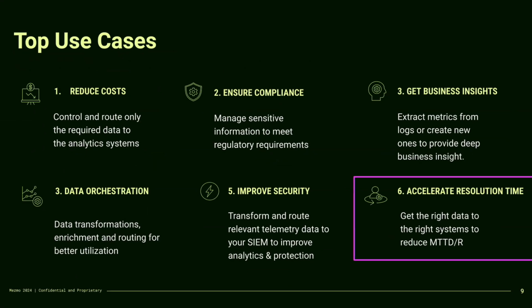So top use cases, I think you all might have had a presentation on AI before this too. Is that true? I'm sure you have. There's a meeting, so you have to have talked about AI at some point.